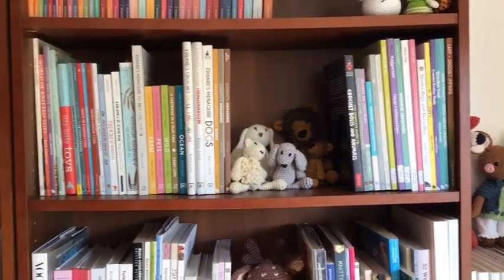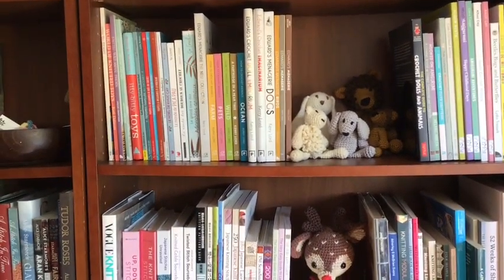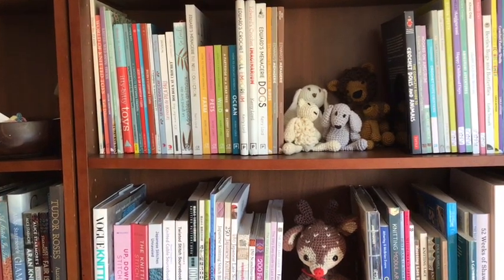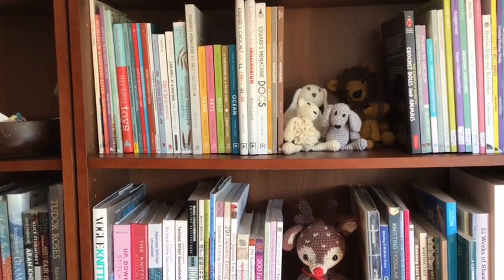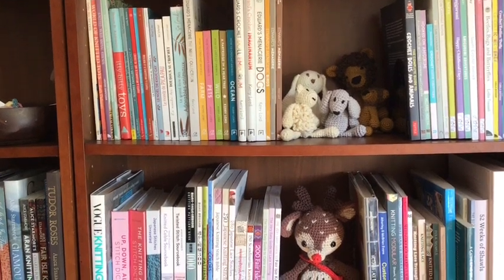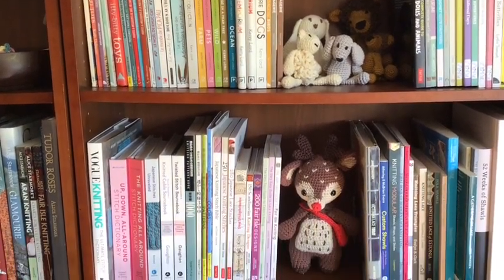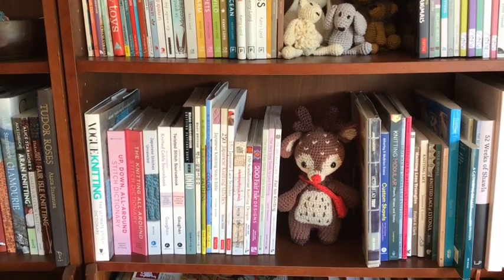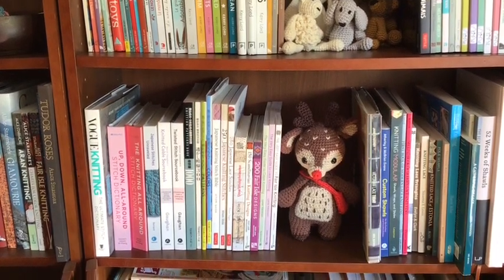I also have one of hers because it's her fourth one, Le Noël de Couquet. I ended up buying it in French. Okay, so next you have, oh, that reindeer is one of her Couquet patterns.